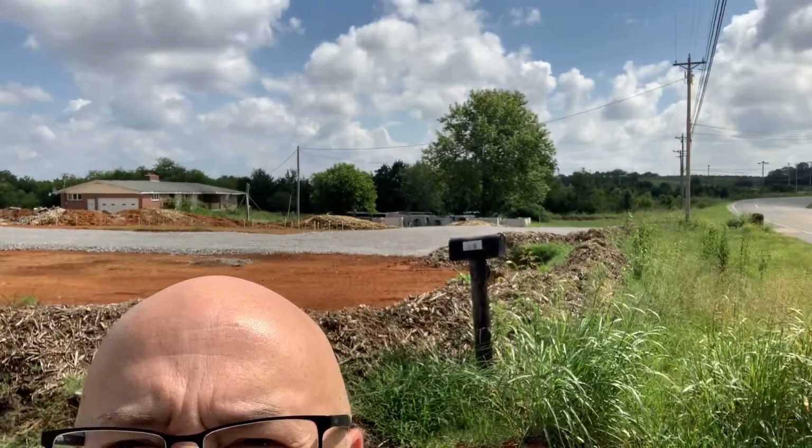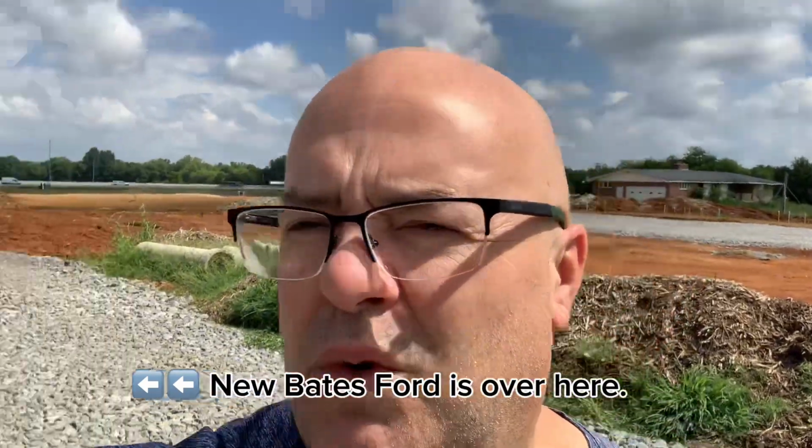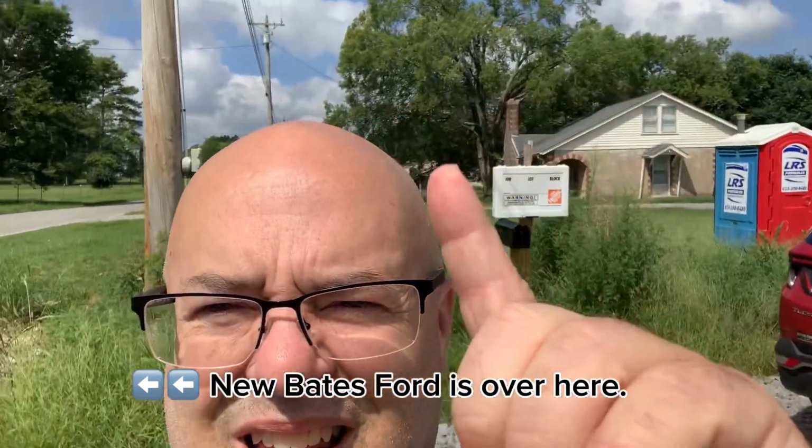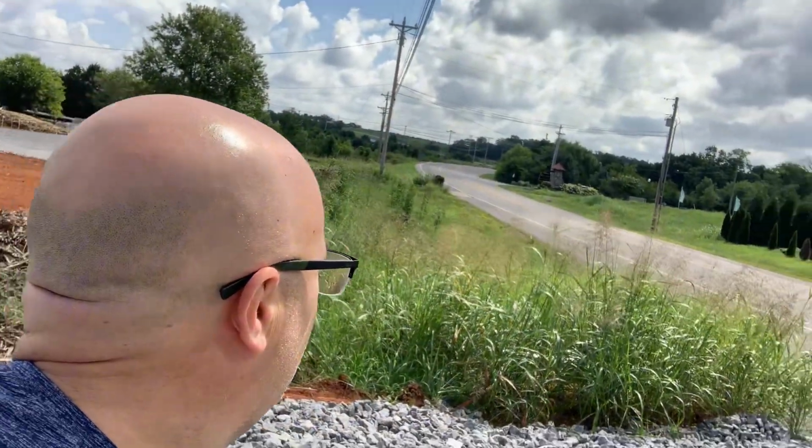So I'm out here on Franklin Road, just a ways down it. Behind me is I-40. If you're coming from Nashville and you get off at the South Hartman exit, you will see this disturbed land back here. That's I-40 back behind me. If you get off at the South Hartman exit, it's over to the right, right down the road from where the new Bates Ford is being built. So that's where I am. Can you figure it out? There's the Revere. Martin's Run apartments are back over there.